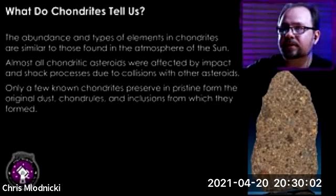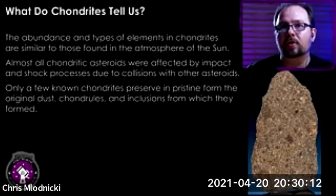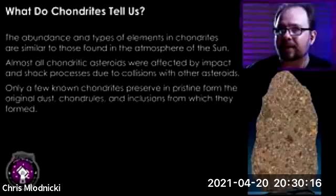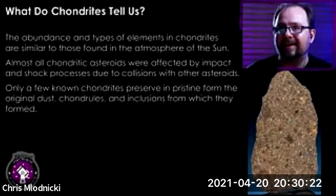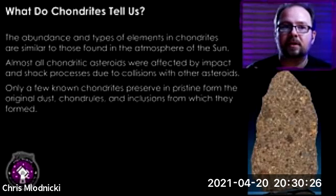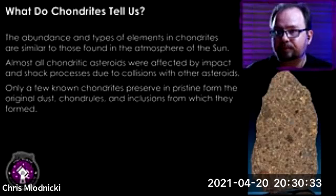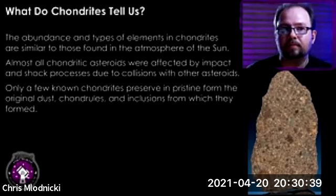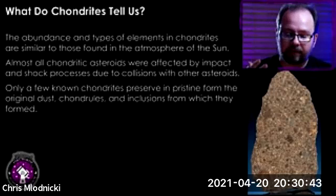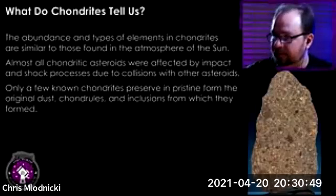The abundance and types of elements in the chondrites are very similar to the atmosphere of the sun, and this is why we think the chondrites tell us what the early solar system was pretty much made of. Most chondritic asteroids are affected by impacts, and we have shock processes from those impacts that blew off rocks that eventually landed on Earth as meteorites. There are very, very few chondrites that are pristine, unaffected, either from very small asteroids or because they weren't impacted by shocks. These are very, very important. We'll get into that too.